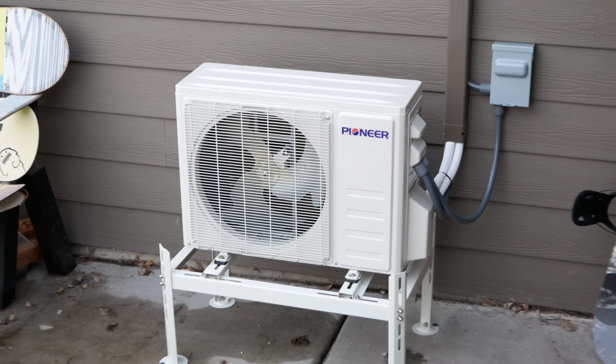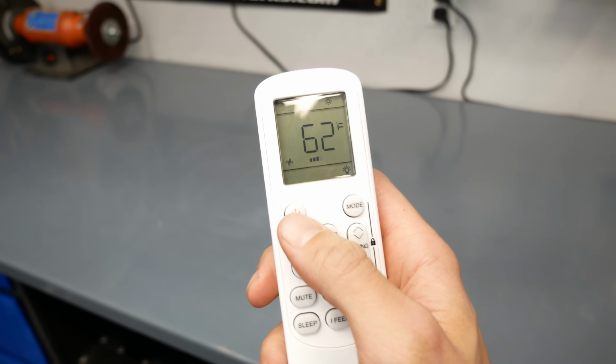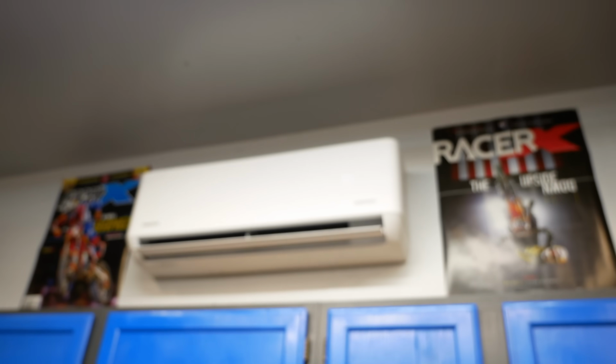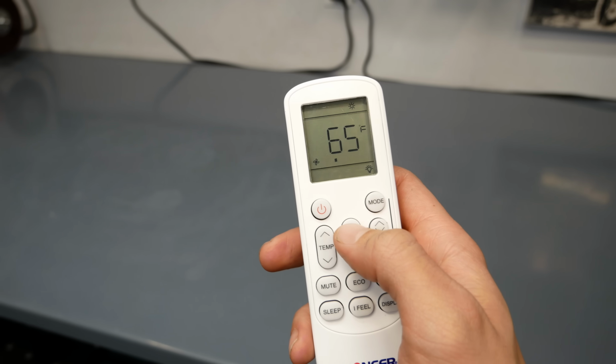With this unit fully installed, I am incredibly impressed. It is super efficient with how it heats my space, and I can't even hear it. I was a little concerned about how loud it was going to be, and that concern is non-existent anymore. Even on the highest blast mode, this thing's super quiet, and I'm really, really impressed.